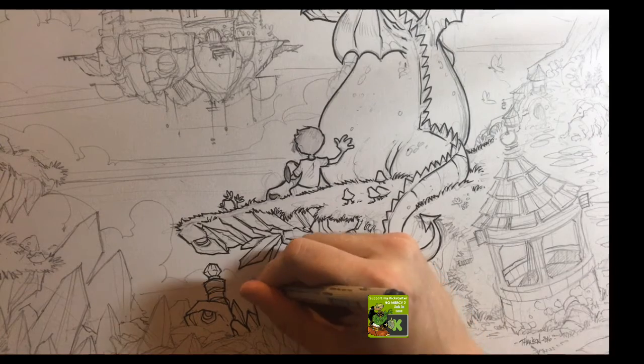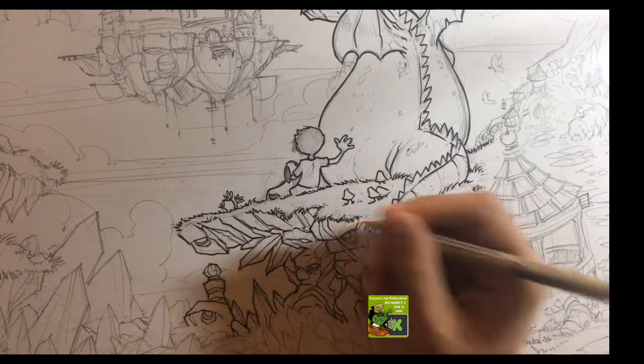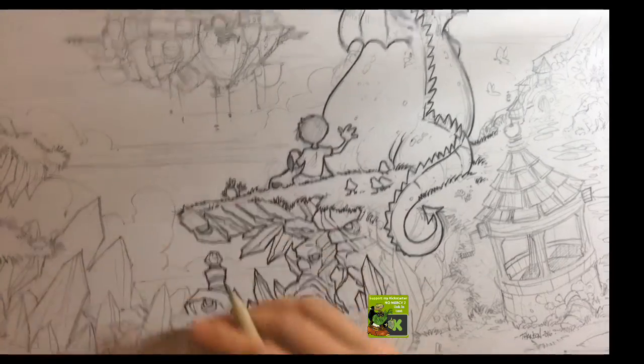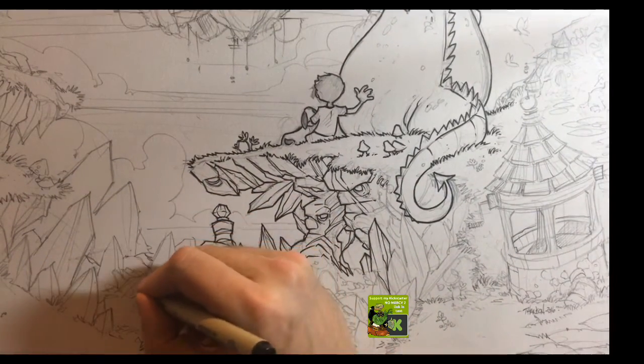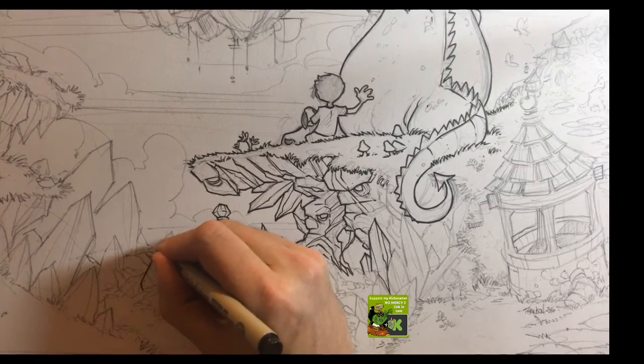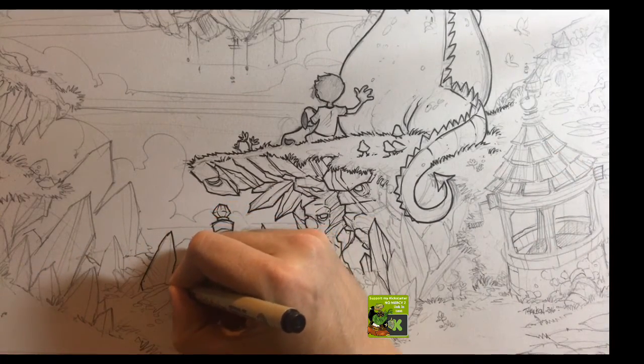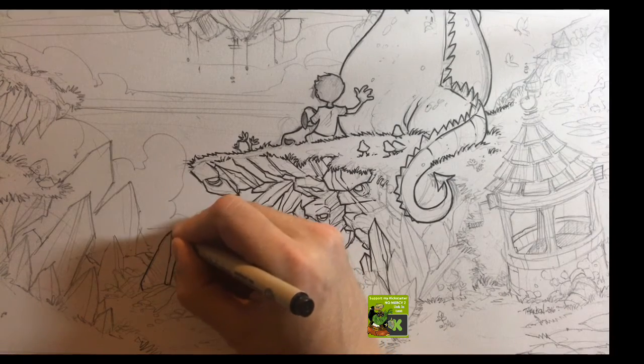Get in there. All right, and we're gonna come over here and work on these rocks a little bit. And I am looking at doing some more of these big pieces.